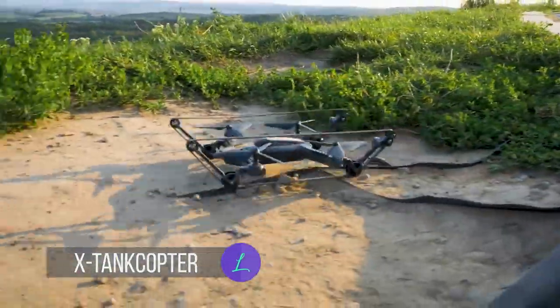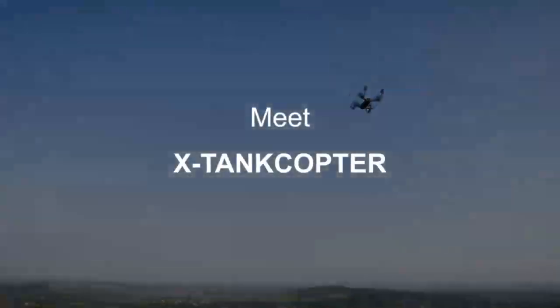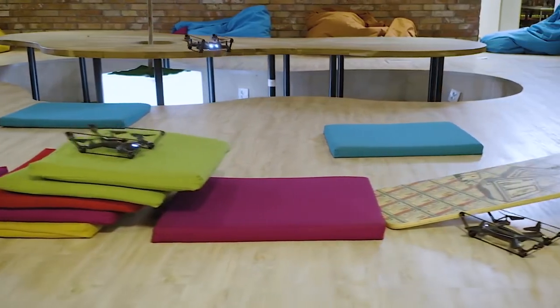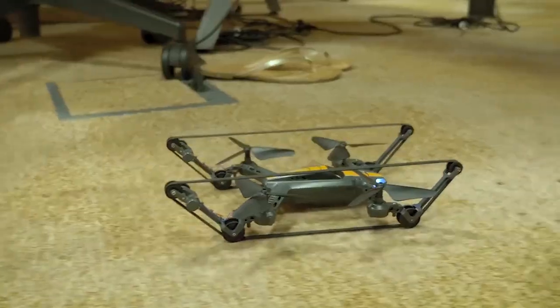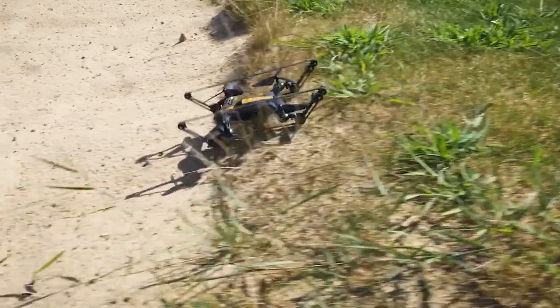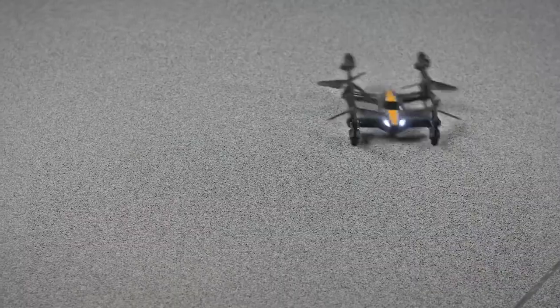Imagine a machine that has the performance of a tank and a drone. Meet the x-tankcopter, the world's first flying tank. On the ground, go through narrow gaps, drive in rough terrain, drift and more.